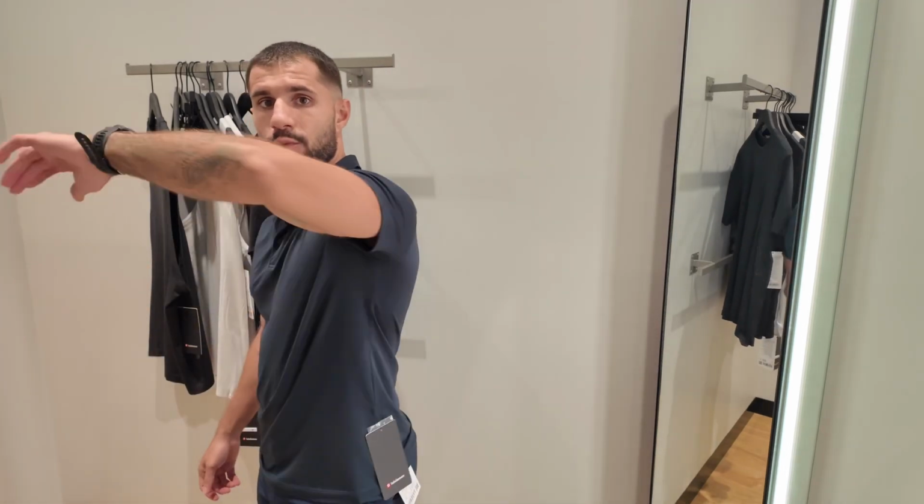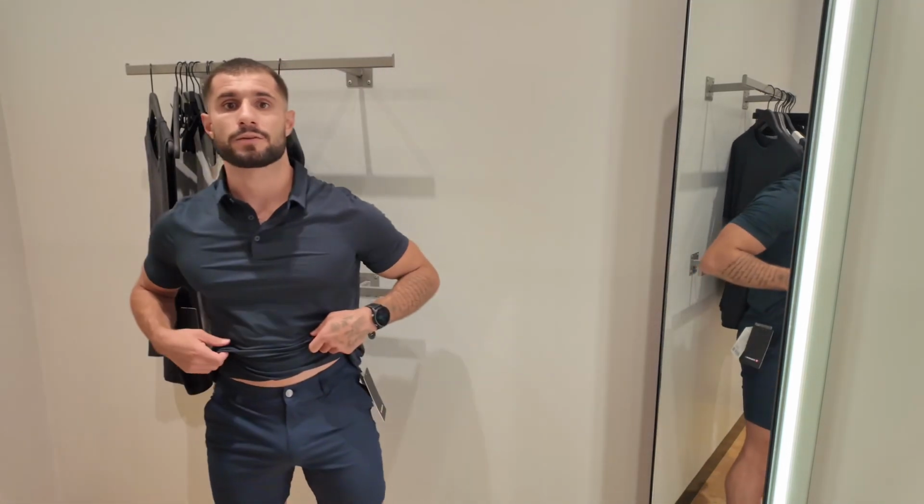Super light, but also hugs the body very, very nicely. Breathable. So this is navy. I've got the navy pants on as well. Pretty happy with it. First pair of golf clothes.